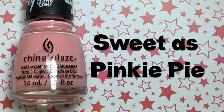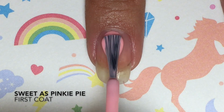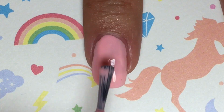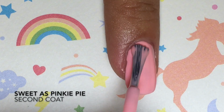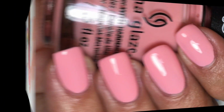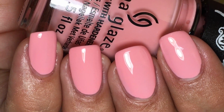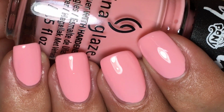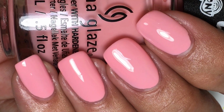Sweet as Pinkie Pie is a strawberry milkshake pastel pink. This one was a little bit patchy on the first coat, but evens out so yummy and delicious on the second coat. Glossy, buttery, and smooth.